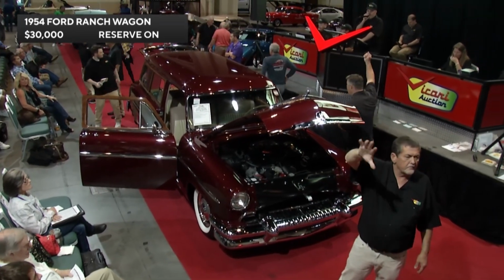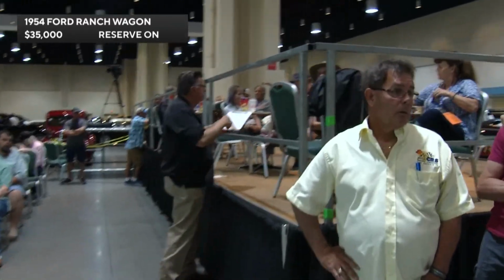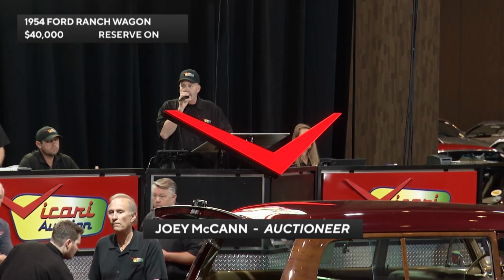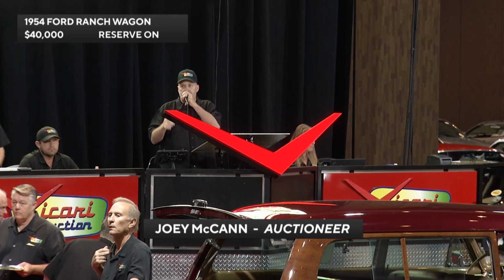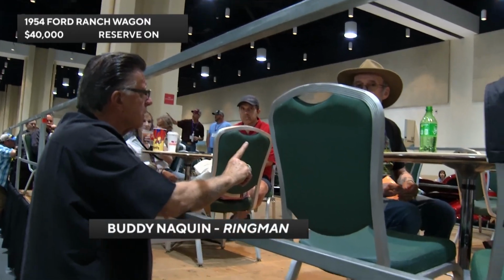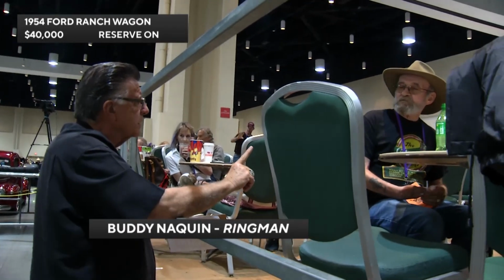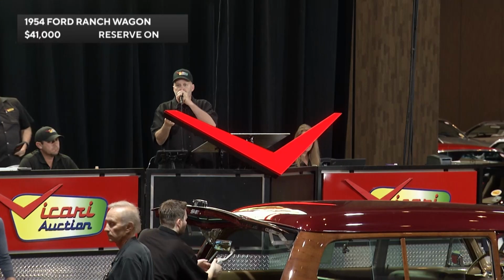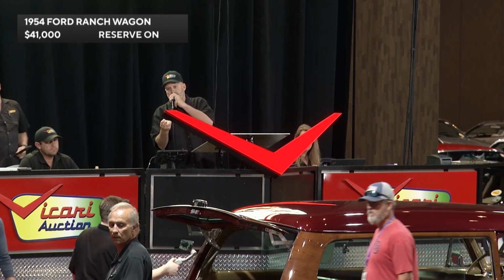Also, notice the overhead valve 292 engine. 1954, it would have been a flathead V8, the last year for the flathead. If you want to know your 1950 engine facts, Ted Jones is your guy. Yeah, pretty easy. All the overhead valve stuff, Chevrolet, Ford, everything came out in 1955, and the war was on. It's still raging.